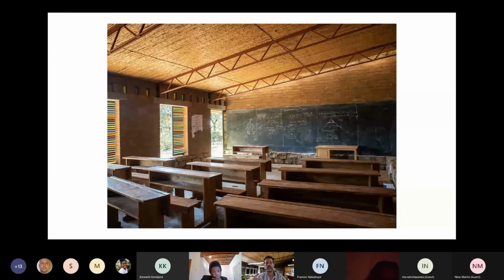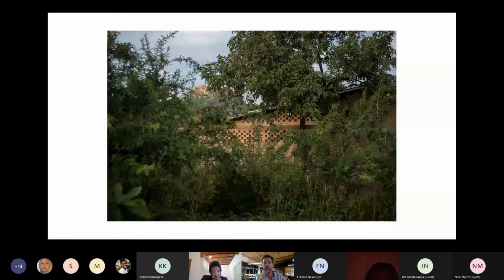One beautiful aspect of working with earth, in my view, is that almost inevitably you end up merging with the surroundings. You see here how the color of this copse in the background and the color of the building correspond very beautifully. And equally simple ways of creating covered external spaces.